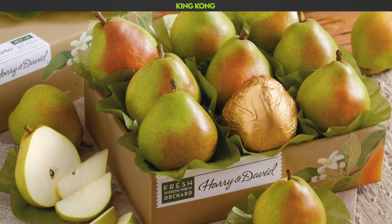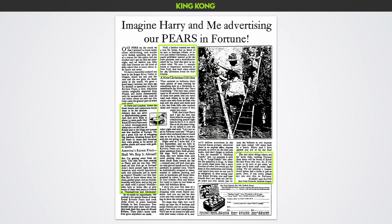Well, I'm going to show you what that ad looks like right now, and it's the ad that you can see up on your screen. So this one ad, right? It basically started this small family-run business, just a 200-acre operation, and literally caused the demand to be so high that they had to expand their orchards several times over the years, resulting in the company now commanding 3,400 acres of land in Oregon.